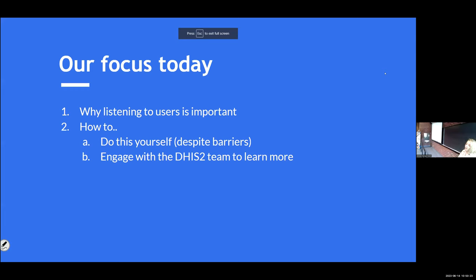So our focus today is, of course, why listening to users is important. And we all know this is true. The hard part is, how do we do it better? How do we know how to get output from listening to users? It's nice to have a conversation, but do you all know how to make it some sort of output that can be pushed into development or pushed into conversations with the Ministry of Health?